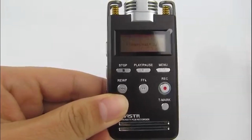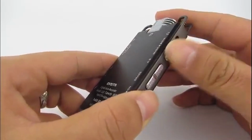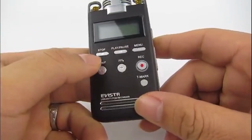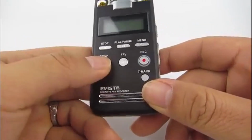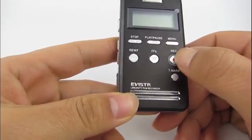The EVISTR L53 is small and compact, but very durable. You don't have to worry about space when you're carrying this one, as it fits in most pockets. It is a good value recorder for people who will use it for daily recordings, like writers, students or professors who wish to record their lectures.